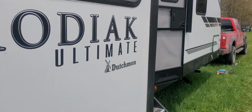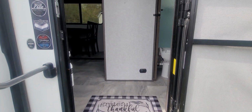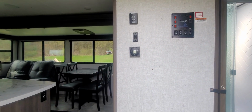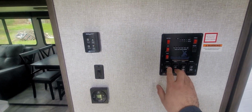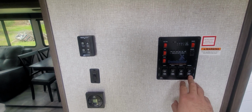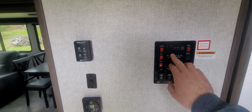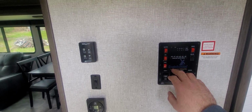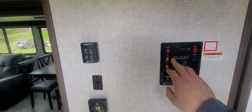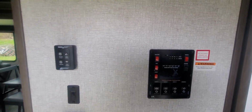So if we come in here into the actual camper, you have all your controls straight ahead. There are 3 glides and 1 power awning, and then you also have your display panels for whether or not your black and gray water tanks are full. There are 2 gray waters and 1 black. Then you have all your switches for everything else going on, including your porch light and your ceiling lights.